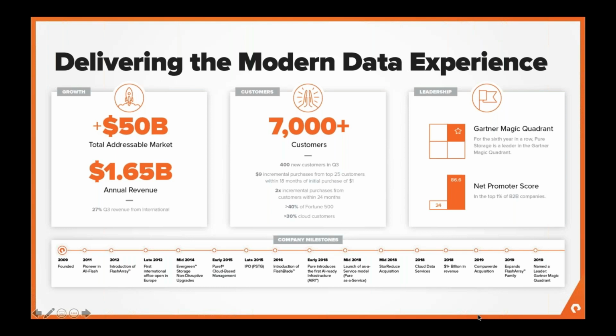Net promoter score is really a simple way of saying, would a customer recommend Pure to somebody else, unprompted? If you look at the industry average of IT, it's about 30s. In the storage arena, it's less than 20. If you look at people like Apple, they're about 80. Tesla's between 70 and 80. So 86.6, this is why we have such a huge amount of repeat business and such loyal customers.